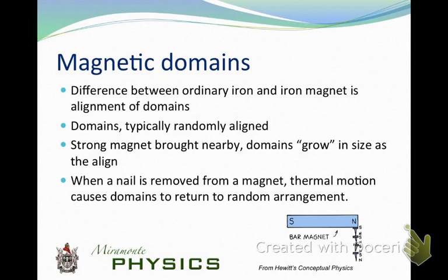So with magnetic domains, the difference between ordinary iron and an iron magnet is just the alignment of their domains. Typically, domains are randomly aligned, like we showed in that picture a minute ago. But if you bring a strong magnet nearby and sweep your ferromagnetic material with it, you can shake up those domains to get them to align with each other, and then the domains grow in size as they become aligned.